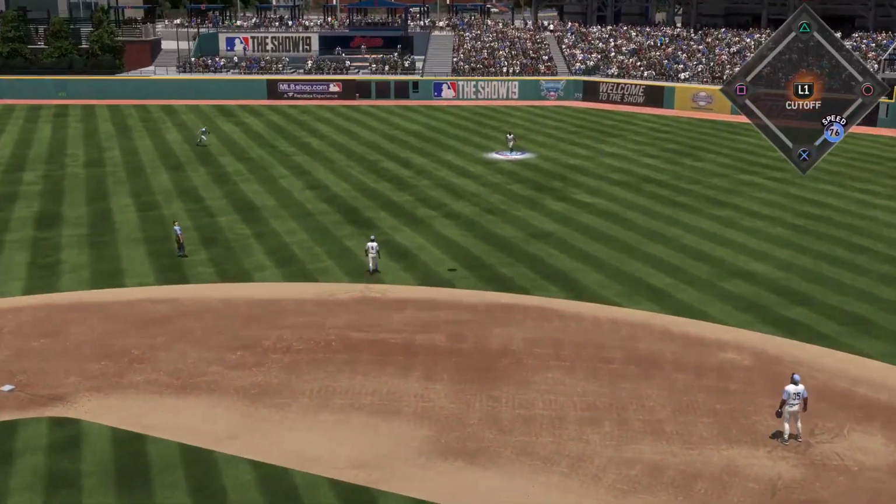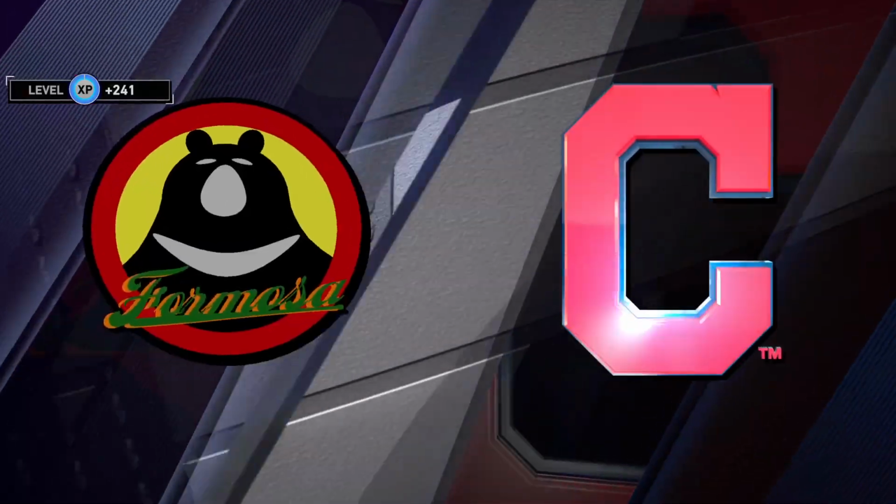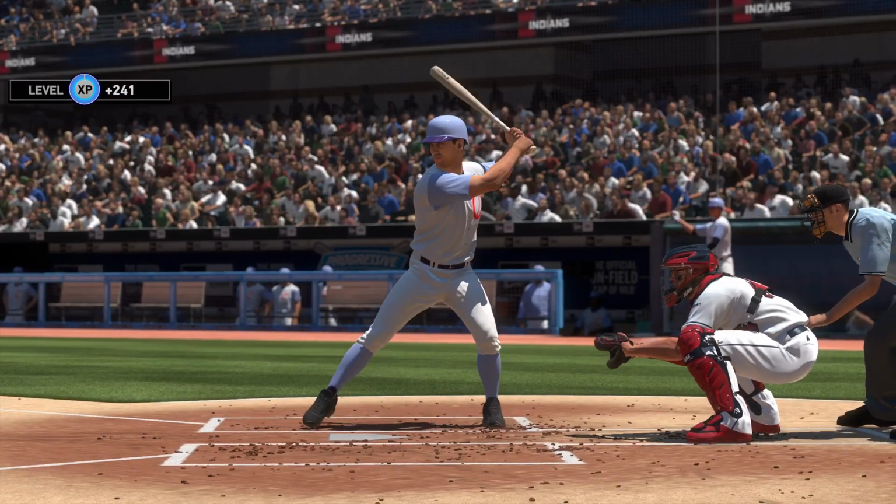Now it's 2 balls and 2 strikes. Now a swing and a fly ball. And this should do it. Gwynn is there to make the catch. And with that, the ball game is over.